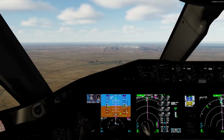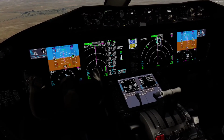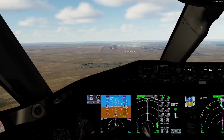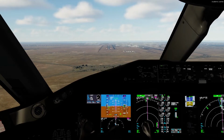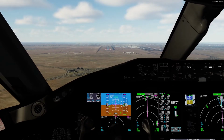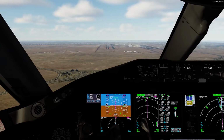Okay, 3000 set anyway. Fantastic. We'll go ahead and disengage the autopilot here. And I'd like to take over the autothrottles as well, please. Fantastic over here, guys. Really good stuff. Following the glideslope and localizer. Absolutely fantastic freeware CDG. I can't even believe this is freeware. Apart from the runway textures, it's just so lovely.